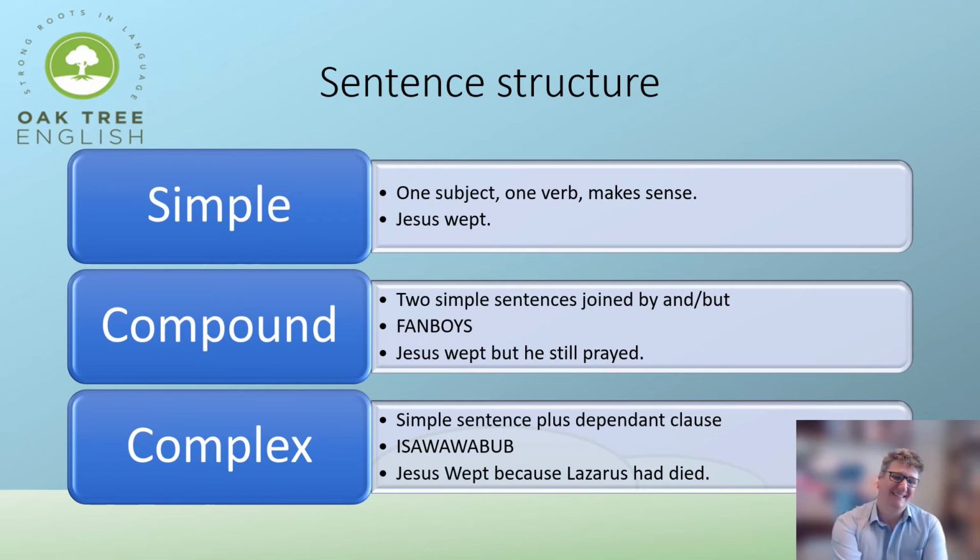So what you're doing is you're joining things. You're joining a simple sentence, a defining clause, an independent clause, with a dependent clause. So because Lazarus had died does not make sense on its own. Oh, I should probably tell you what I saw a wabub means.